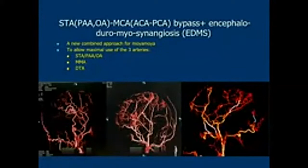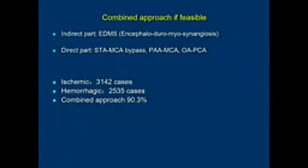This is the follow-up angiogram after the surgery. We can see all three layers of arteries are enlarged so much that almost the whole hemisphere is fed by the ECA branches. Basically every patient would take the EDMS, and the direct part is the STA-MCA bypass. Until December of last year, I have done 5,677 cases in total. The combined approach was taken in 90.3%.